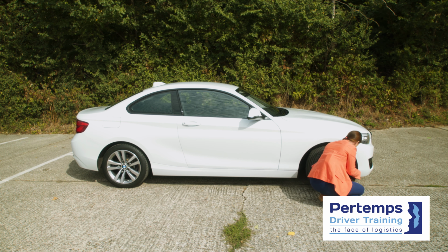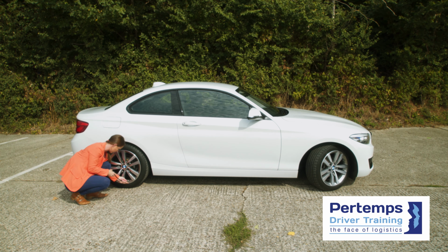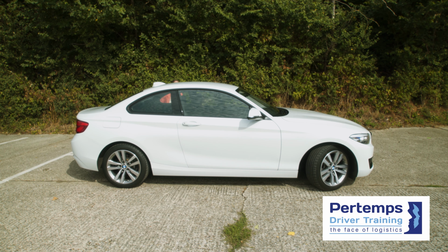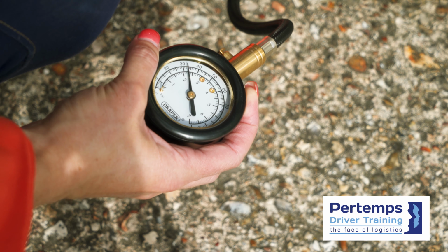You will also need to think about tyre pressure. Driving with under or overinflated tyres can affect your braking distance, steering, and even affect how long your tyres will last before needing to be replaced. Most fuel and service stations have an air machine where you can check and inflate your tyres, and each car has a different recommended tyre pressure. You can find this on the inside of the driver's door, near the petrol cap, or in your vehicle's handbook. You can check your tyre pressure with a portable pressure gauge like this one, and the tyres for this car should be set at 34 psi.